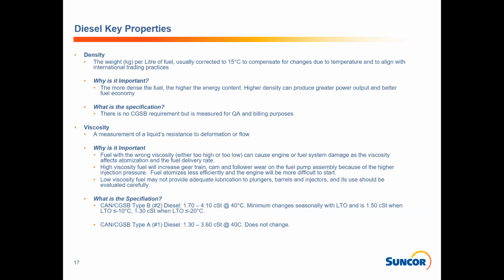So when I've had questions before where we've sold the diesel in Edmonton and it's, let's say, compensated. Say we sell it at -10 here, and a few weeks later it's in someone's tank and it's -30. They will notice a drop in volume. So we do have to account for those things.